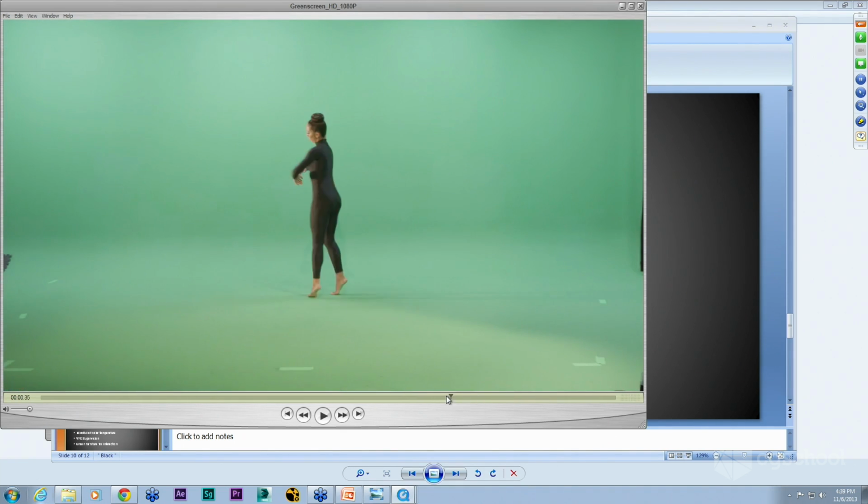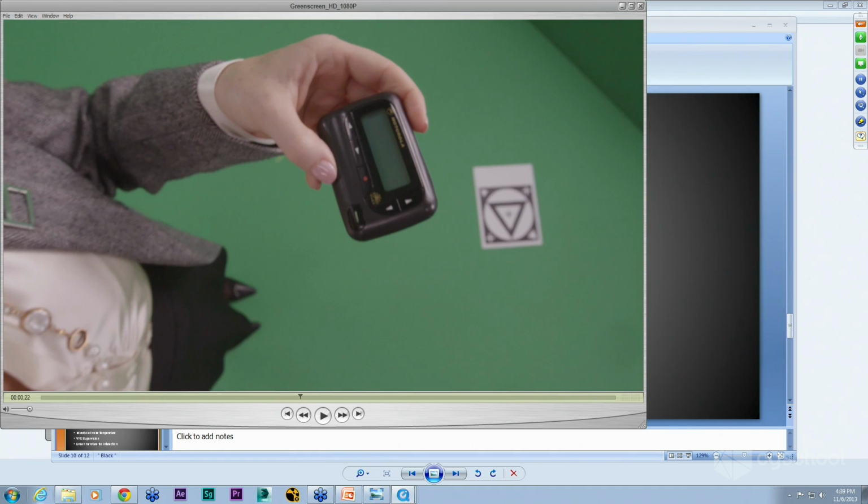That shot had a move in real life, and we had to match that move in 3D. So the black and white markers are for tracking the shot.